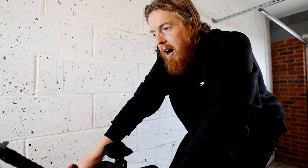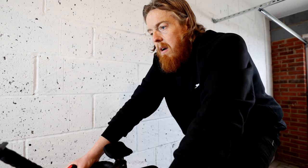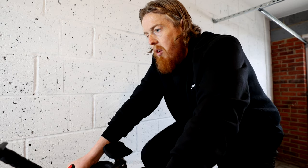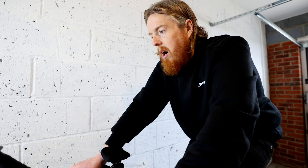Right. So warm up and get your cadence up to 90 to 100. I haven't got the gears right. I don't know how to change gears. So this is a 20 minute ride to get warmed up, get your cadence up to 90 to 100 RPM.